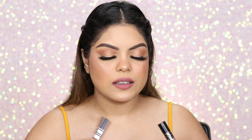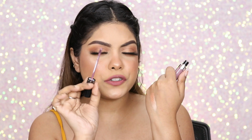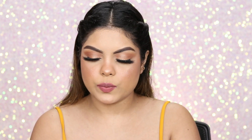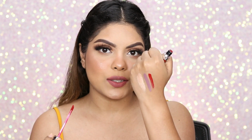Concealers are amazing. I cannot stop talking about their products. I love them. Okay, so here I'm gonna swatch one shade. This is 706. It's a beautiful, different dusky shade. Look at that shade, so unique and so pretty. I'm also gonna swatch this one. This is 713. It's a beautiful red shade. Swatch it right here, and here you can see the swatch.